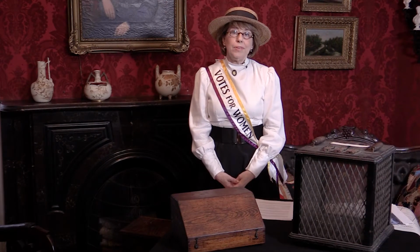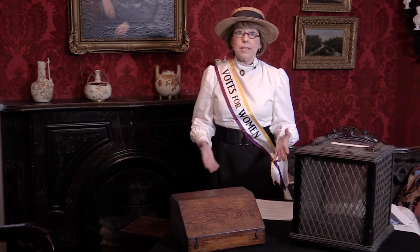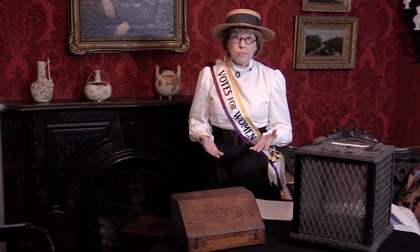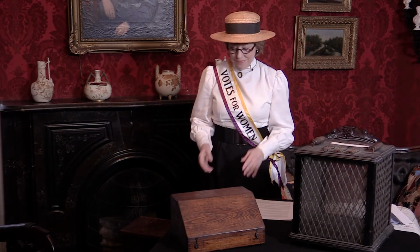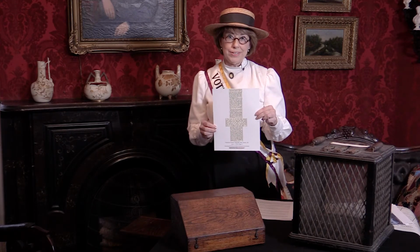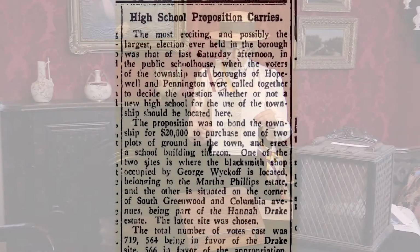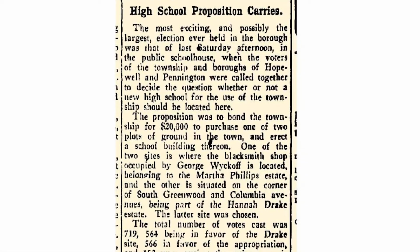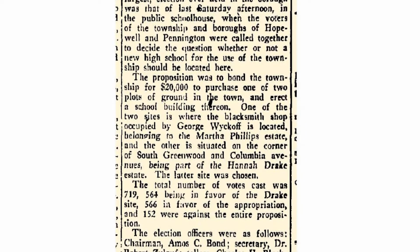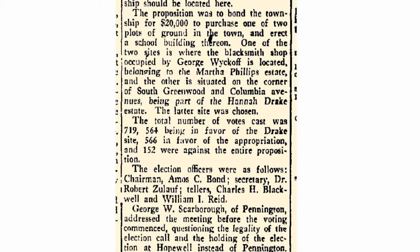Now, before women had the vote in 1920, some women had limited voting rights, say, for example, local elections or school board matters. That was the case here in Hopewell. In this article from a 1910 Hopewell Herald, we find the first instance of women voting in the Hopewell Valley. In this election, funding and a location for a new high school was being decided.